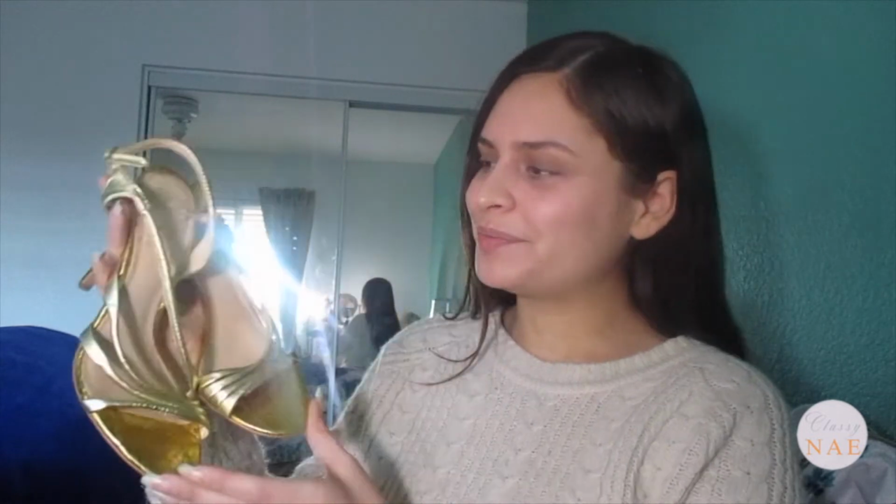And they are originally $59.97 at the Nordstrom Rack. The retail price is actually $98. So I got these pretty cheap at the thrift store. So I thought these were a really good find, especially because they're brand new, never been worn. So I feel like they'd be a really good item to resell.